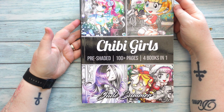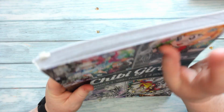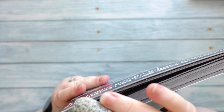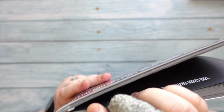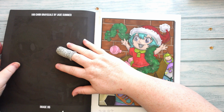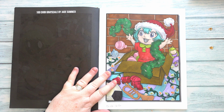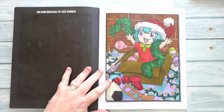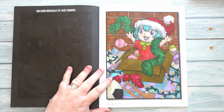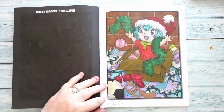Next one I brought out was the Chibi Girls. I have not touched this book in ages and I'm nowhere near finishing it. I've had this book for years. I think I got it when I started on my colouring book journey. I was mad with it, and then I just put it to the bottom, and you know, you keep putting things on top and you forget. So that's part of what I want to do this year, is try and find some books I've forgotten and colour in them. This is the first one I did.